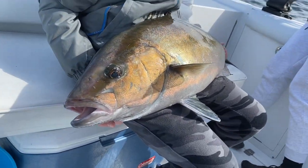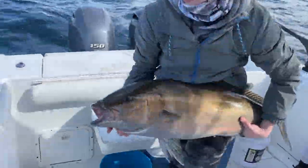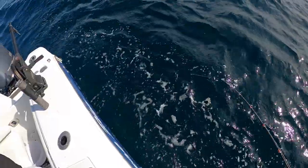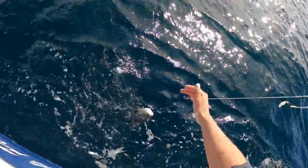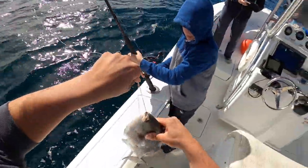Pretty guy. James. All right. Let's get him released head first. Thank you, sir. Nice work. You know, Jack's now. What do we got? Trigger fish. Wait, actually? Yeah. Trigger fish. Right, nice. I have a picture of that.